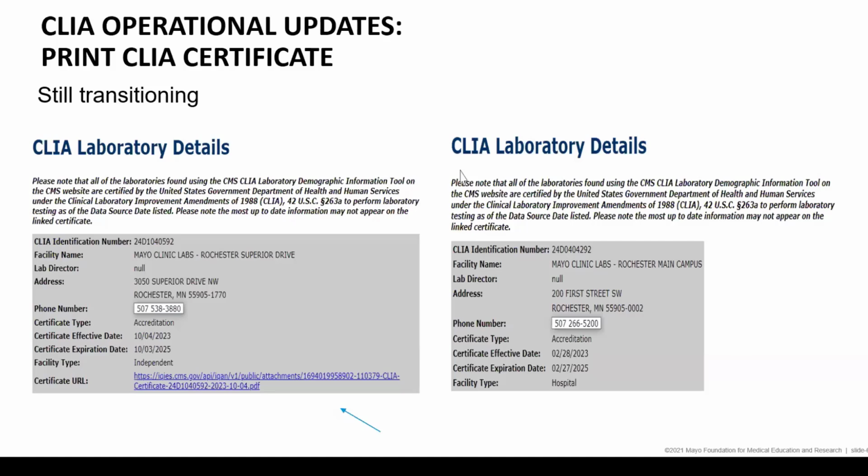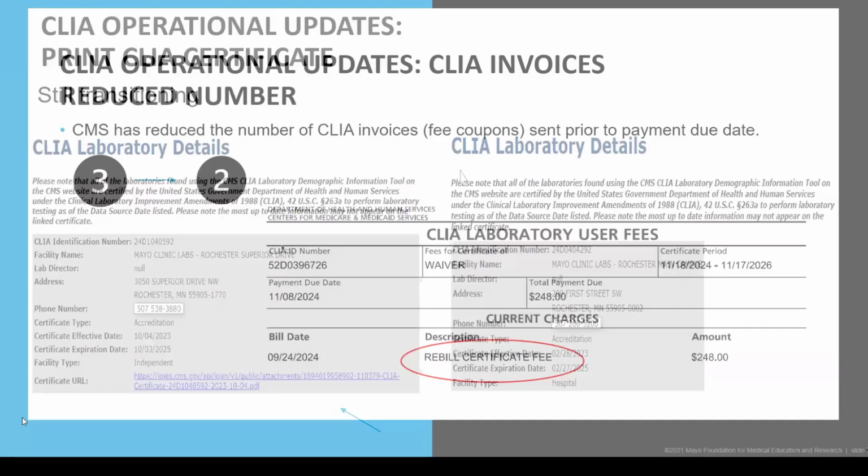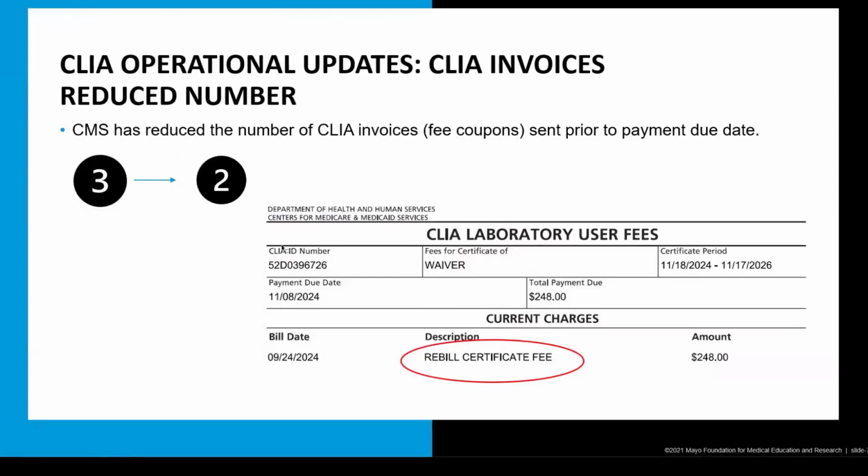I mentioned this earlier, but wanted to call it out so it doesn't get missed. If you're still receiving hard copies of CLIA invoices, be aware that CMS is only going to send 2 invoices prior to payment date. In the past, CMS has always sent 3 invoices, but has recently reduced that down to 2. The original invoice will say certificate fee. See where I have it circled red? It will just say certificate fee. And the second notice will be what they call a rebill certificate fee. So that's why I have it circled. This is the second notification on this one.